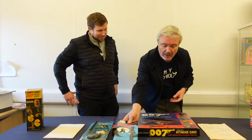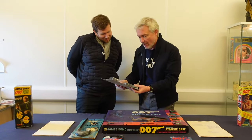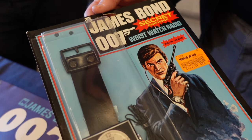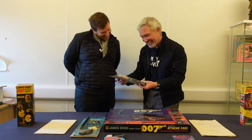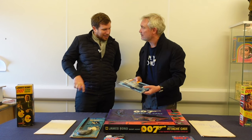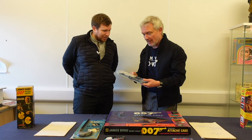Oh wow, okay, another one here. This looks quite fun. Yeah, that's a bit of fun, that one, isn't it? With the secret earphone. Yeah, you can stick it in your ear. That's fantastic. Wonderful. What's the value of this one here, the estimate? It's probably a little bit less because it's slightly later, so you're probably looking at sort of 100 to 200. Okay. Bit of fun though.